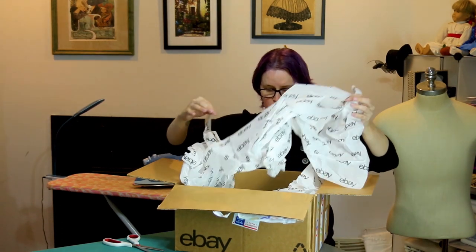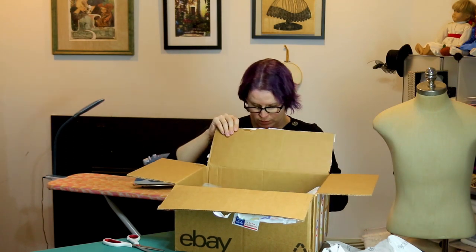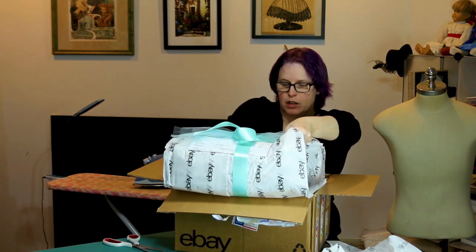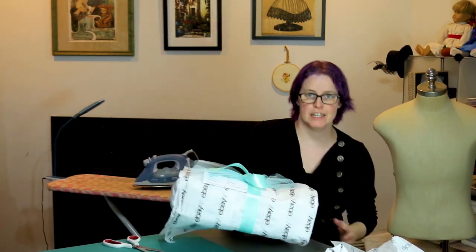My hands are clean, I've washed them, I've taken my rings off. You know what, I'll even take my watch off so that there's absolutely nothing to snag on. And we have a pretty bow. Okay, stand by. I'm a bit short for this table. So let's pull it out and move the box and move the cleverly labeled paper scissors.